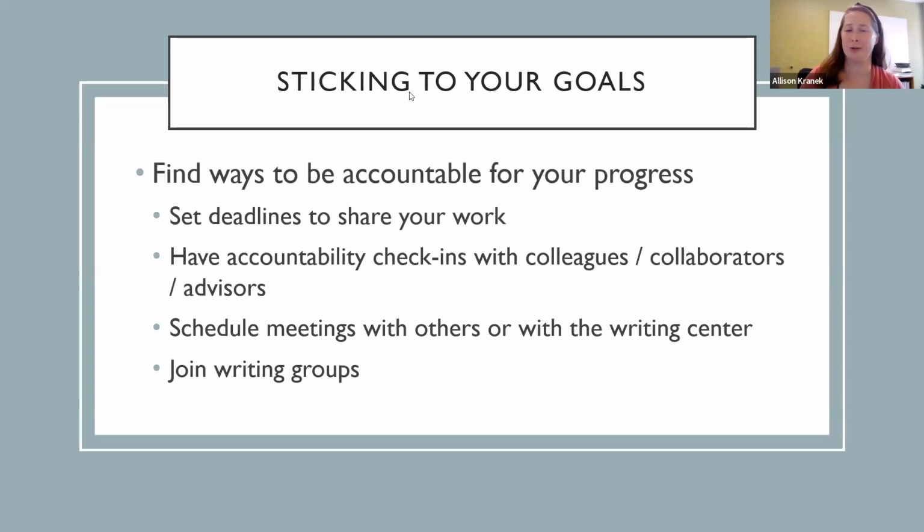And you might join writing groups that are hosted by your department, or I can share more about ones hosted by the Writing Center. So generally, half the battle is figuring out goals that are manageable, but the other half is figuring out how you can show up for yourself and be accountable. Because we all set goals that are easy to set aside. So what's the thing that's going to motivate you to give you that extra accountability without adding that extra stress?